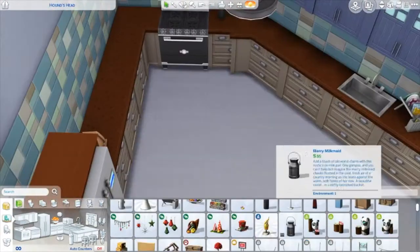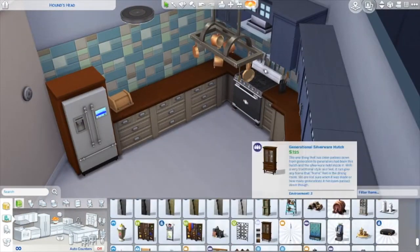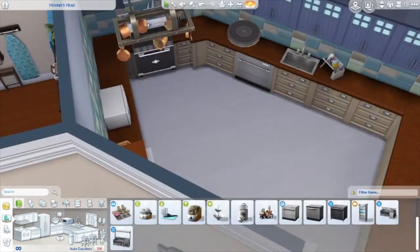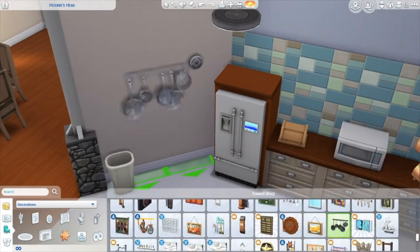But yeah, I'm just gonna work on the kitchen here. I did change the flooring, so it kind of matches with the cabinet, so it's like a blue kitchen. You'll see on the screenshots at the end, and this is a weird angled kitchen. The floor plan of what I was going off of is the same floor plan.